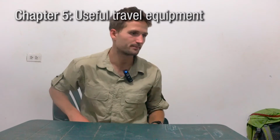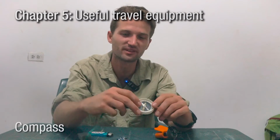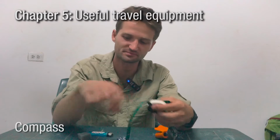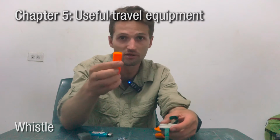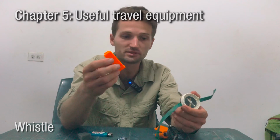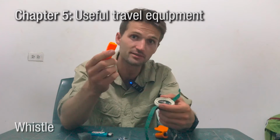Cool, with other useful stuff. A compass, a whistle. This is maybe for the jungle. I was thinking it could be useful. Never needed to use it because I didn't separate from the group, but bring it.